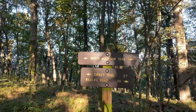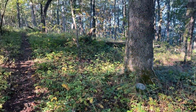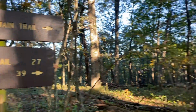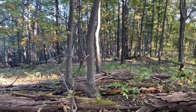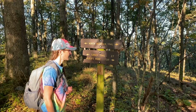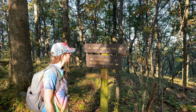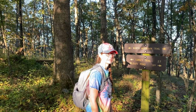Coming up to an intersection here. We could either go North Mountain and Turkey Trail that way, or wildlife. And it's very wild. I don't see a trail. Oh, look at this. We're still at the Turkey Trail sign, and there's a turkey right in the photo. Oh my goodness. Oh, it turned yellow. Oh, it's supposed to be yellow.